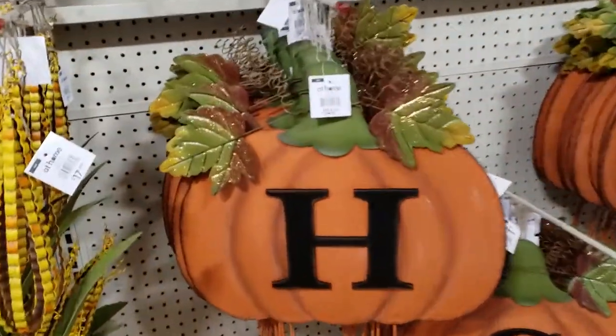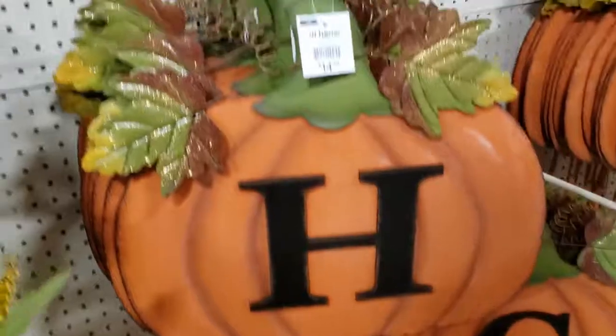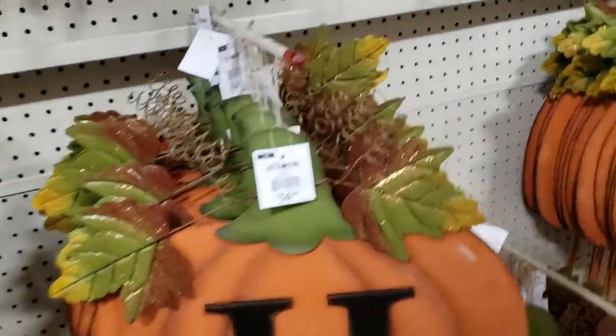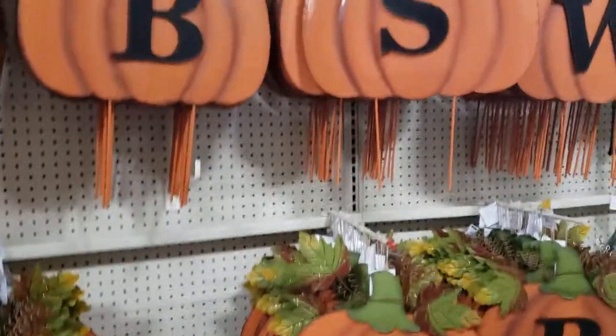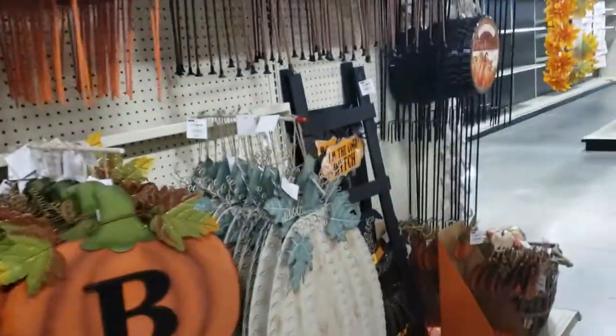Ooh, I do really like this. That's pretty nice. $14.99, not bad. It's metal. It's pretty heavy, pretty thick, and it's got your letters on it. You could actually spell something out completely if you didn't want to just do your name. There's a lot of harvesty stuff.